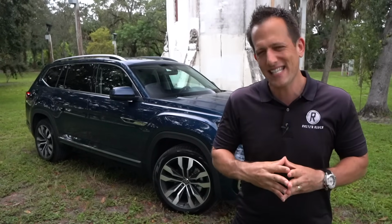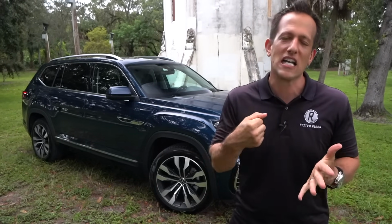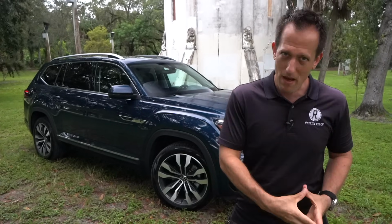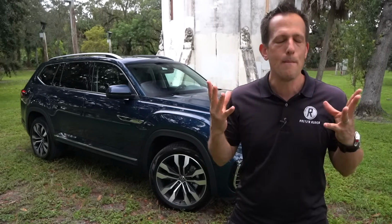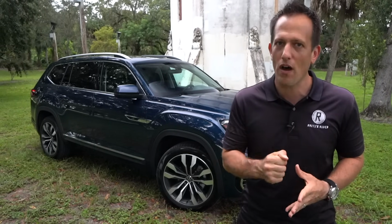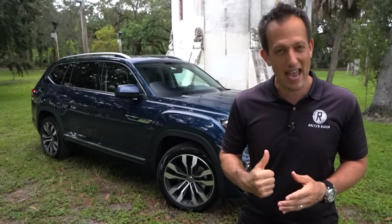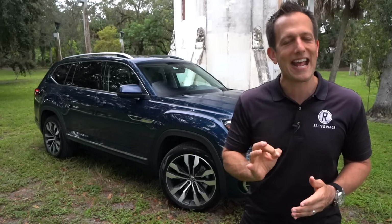So the mid-size 3-row segment of the auto industry is on fire right now, especially because of two new entries, one from Hyundai, one from Kia, the Telluride and the Palisade being automatic hot sellers. Volkswagen, they're not sitting waiting for things to happen. They want to bring some of that change themselves. So what they did was they took their Atlas and they brought some refresh for 2021. And I think you're going to like that.